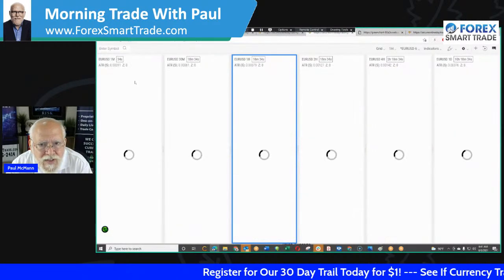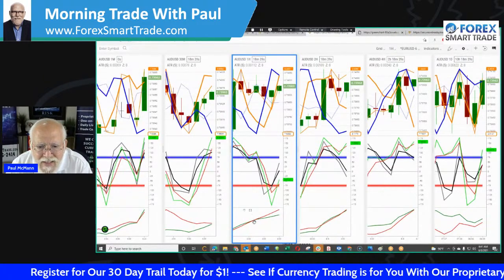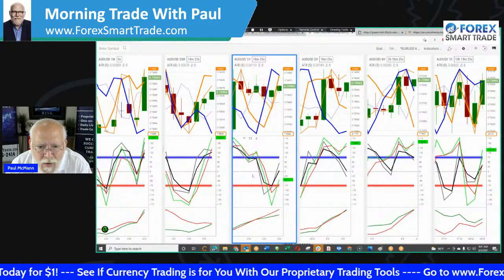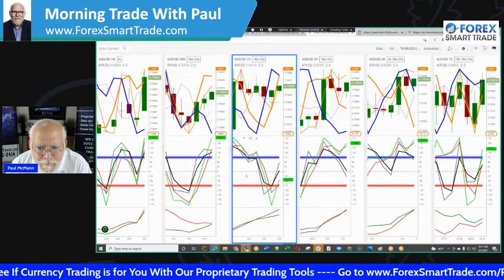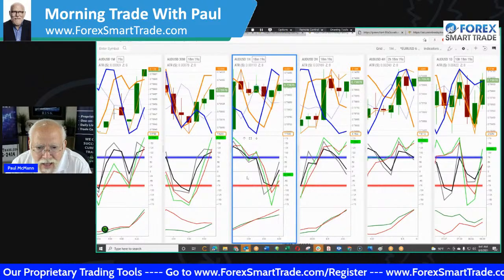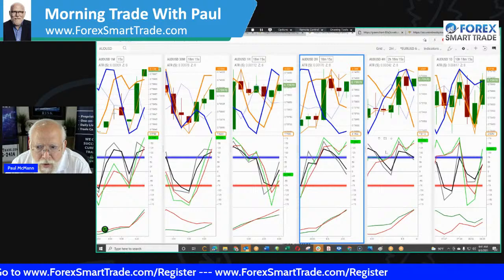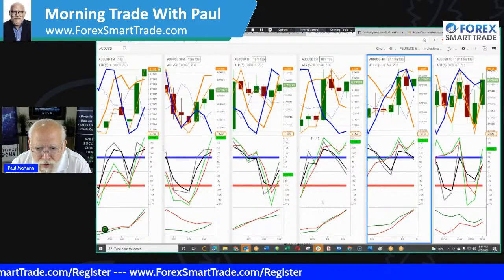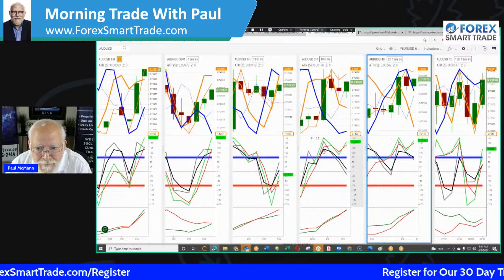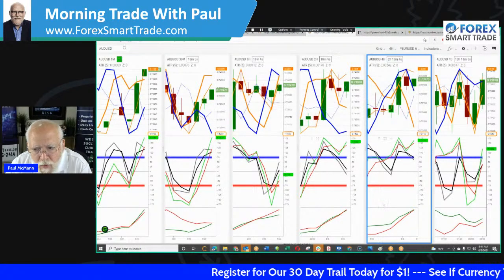And what I'm looking for is support for what I am seeing here on the 1 hour chart. Ideally, I want to see the 2 hour chart and the 4 hour chart both oversold. They are both overbought. They're going up, but they're overbought. I want to see them oversold.